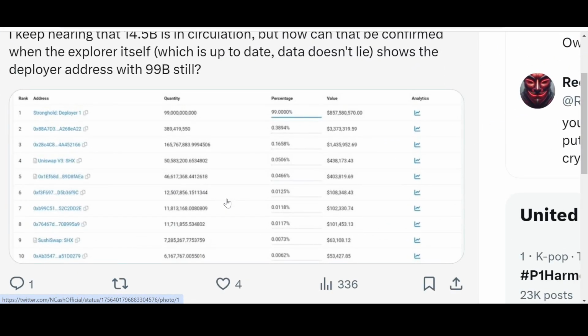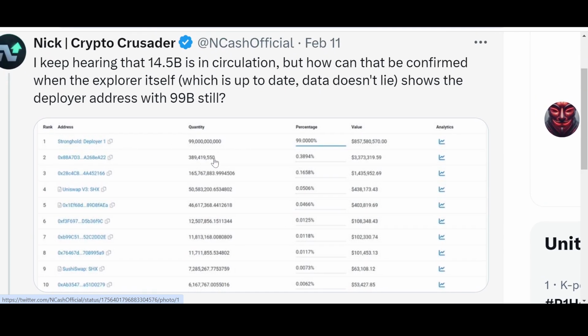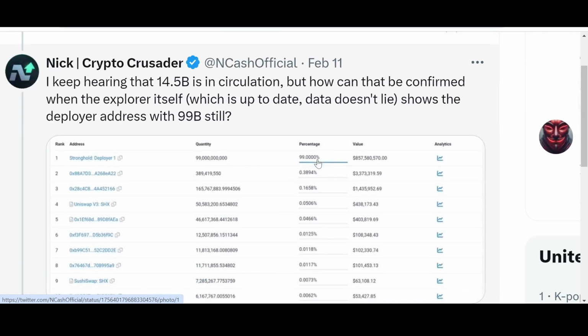have to basically tackle this issue as well. Although everyone has their own take on this, the deployer one, the Stronghold wallet, shows 99% in circulation. If 14.5 billion is in circulation, then this shouldn't have been this much. I mean, 99%. But guys, this means that 1 billion is in circulation, and the rest is in some wallet. So basically, this is a huge question to tackle, in my opinion.